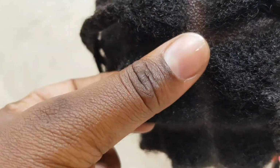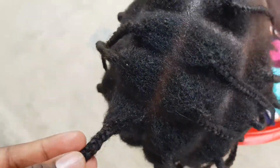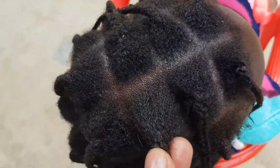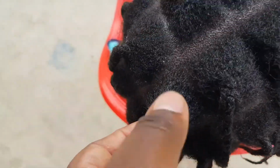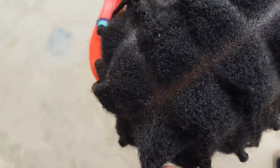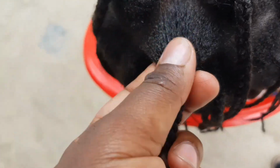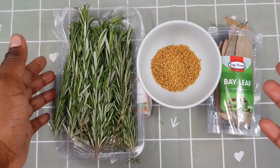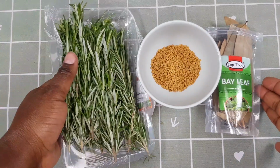So on today's video, we're going to make a very natural remedy for your hair to make your hair grow longer, to prevent dandruff, and so many other scalp issues. So what you're seeing here right now is just the results of this treatment that I used. We used this treatment for 3 weeks, and I was so impressed on how her hair had really grown and the thickness that was coming out, and her hair was just healthy generally.